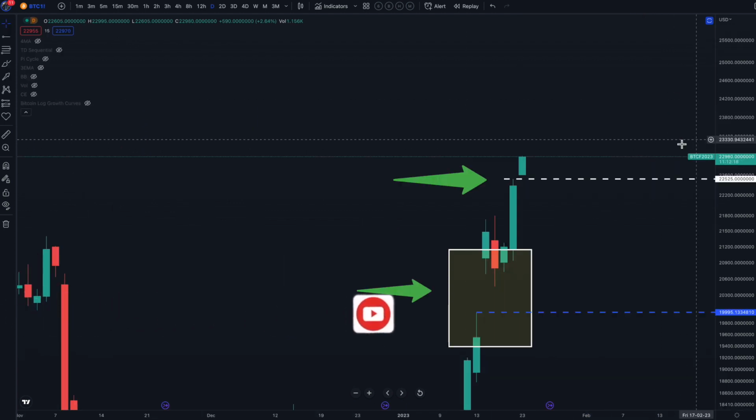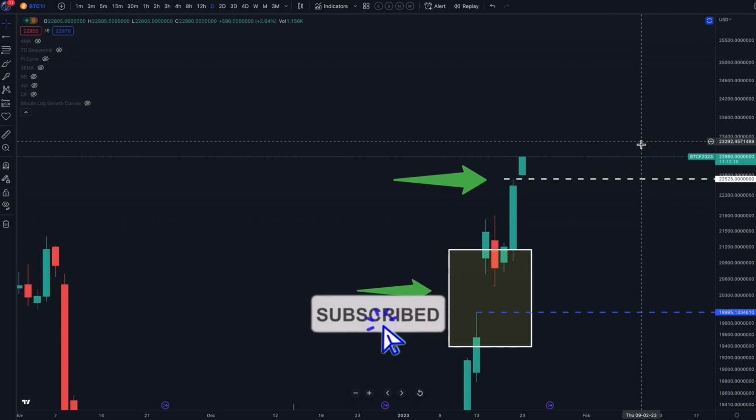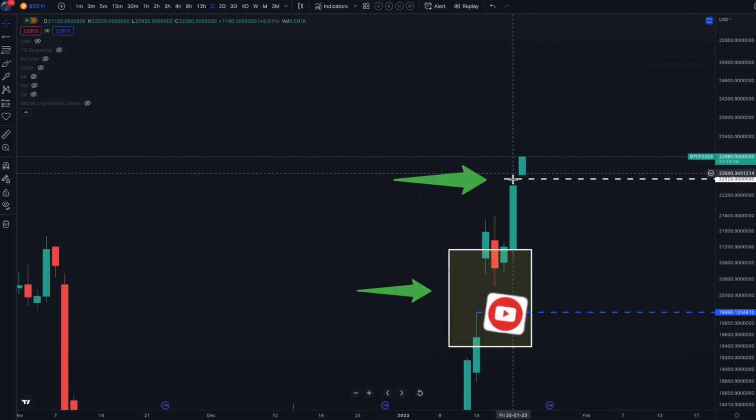Okay, a quick look at the CME futures gaps. And this weekend, so far, we've actually left a little gap over here. Just like last week, we left a gap back at the 19,995, and that one hasn't been filled, but we need to keep an eye on this because we know with a higher degree of probability, Bitcoin has a habit of coming back.